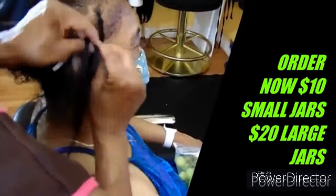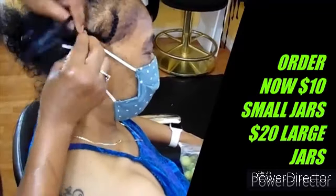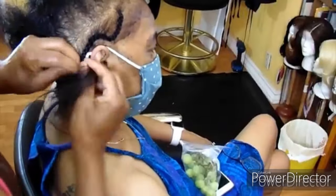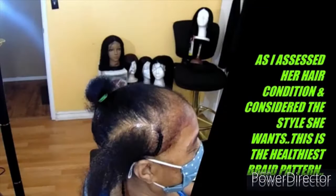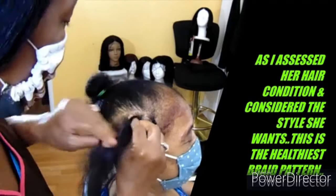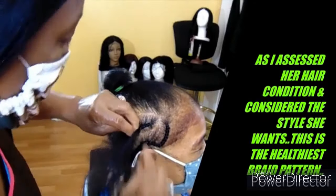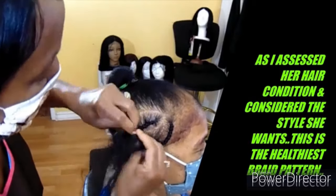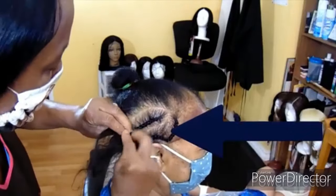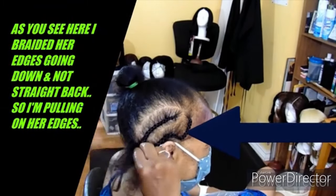So I am starting her braid pattern here, and as you can see, I am braiding her edges down, and then I'm going to braid the braid back. I am not, and I hardly ever will, braid anyone's hair back who is already experiencing hair loss around the edges. So what I do is, my clients come in, I assess their hair situation, if they're having any kind of hair loss, hair damage, or thin hair. And then I decide, depending on the style that they're getting, what braid pattern is most healthy for their hair and that will work with the hairstyle that they're getting.